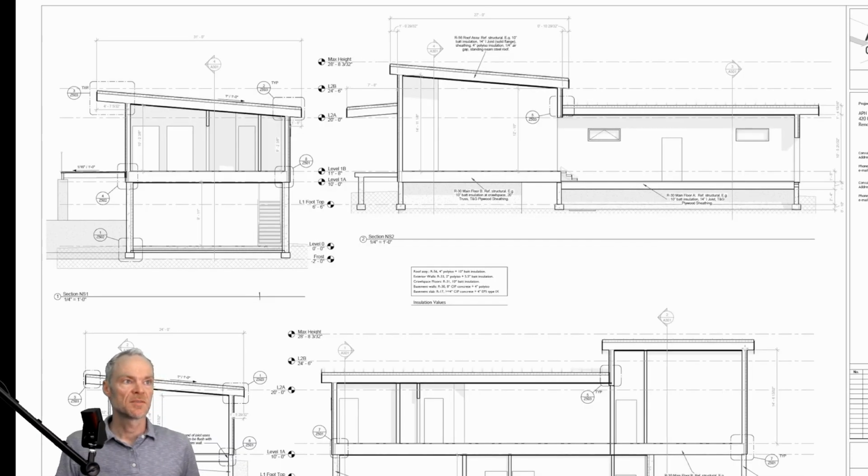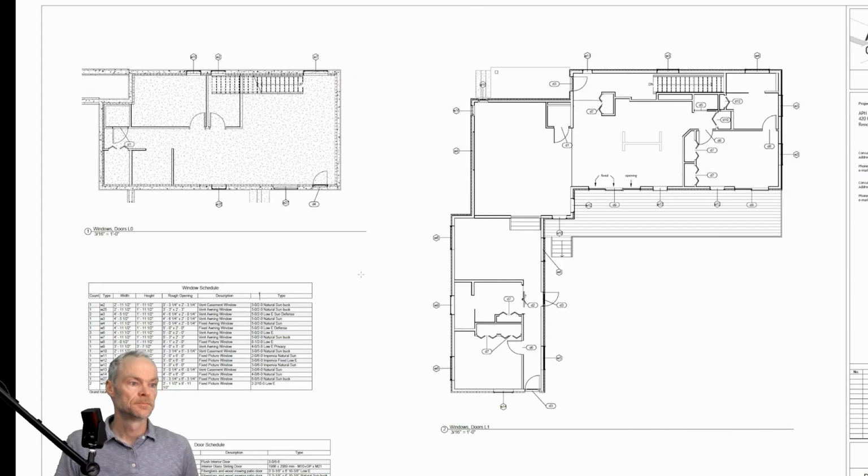Then we get to sections, which are like elevations, but they slice through the building. This is the walk-in daylight basement here. The step down I was talking about. So I will say that this version 16 of my plans does look a lot better than my first couple of versions. I still wouldn't say I'm a professional, but I'm much happier with these results.